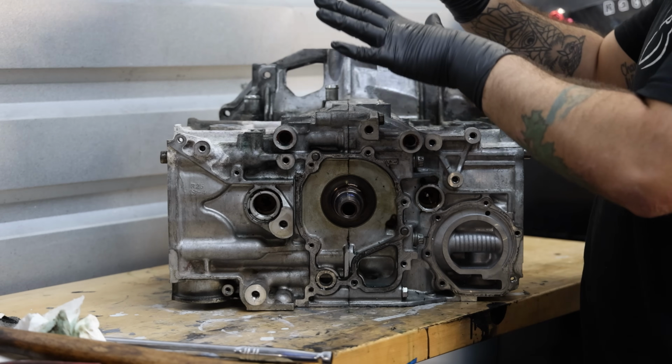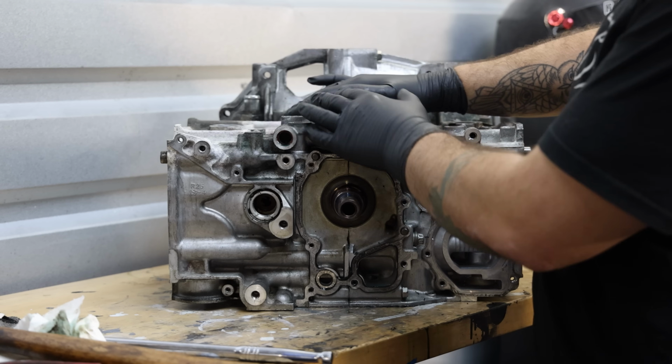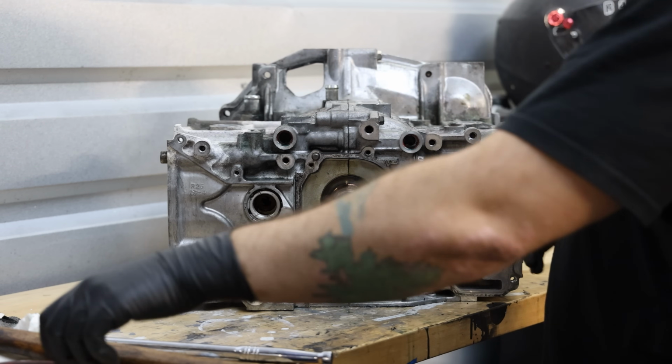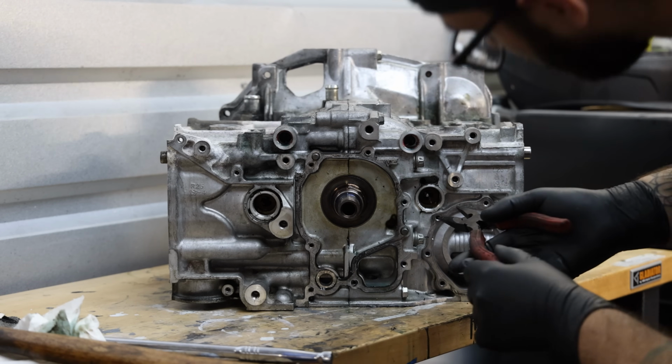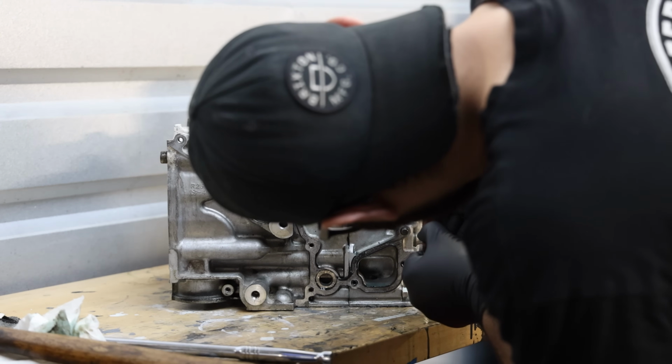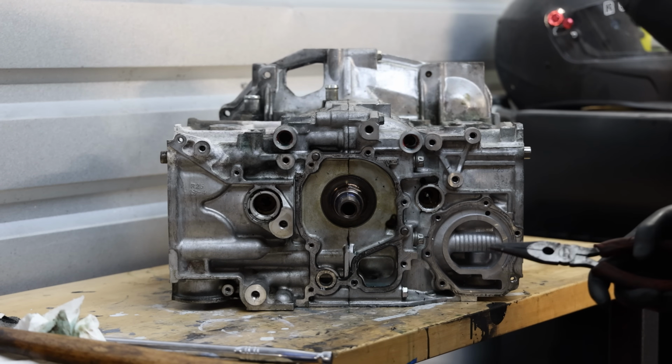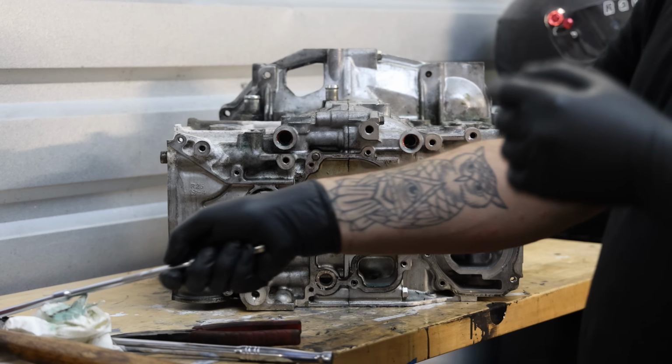So the first thing that we're going to compare is the pistons, but we've got to get the pistons out of this thing. Subaru has access holes here going around the engine. I'm going to try to keep my head and my butt out of this as much as possible. That wrist pin clip is gone. I don't know where it just shot out to. Wrist pin clip is out.